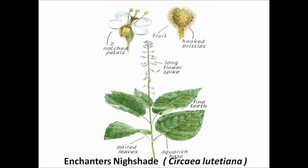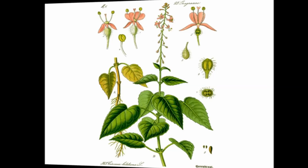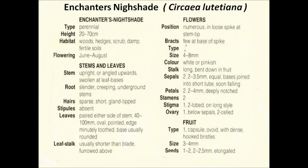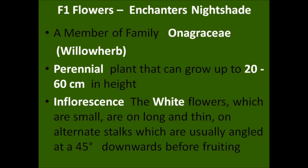As always, before we embark on our trek into the field, we look at the features and characteristics which will enable us to identify it, beginning with the flowers. We include a slide containing detailed botanical characteristics which may be stopped at any point for those of you who may wish to study the plant in more detail. Enchanter's Nightshade is a member of the Family Onagraceae, Willowherb or Evening Primrose Family, and it should not be confused with the Nightshade Family, to which the common vernacular wrongly implies. It is a perennial plant that can grow up to 20 to 60 centimetres in height.